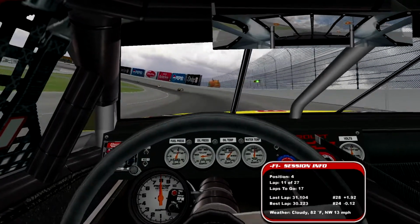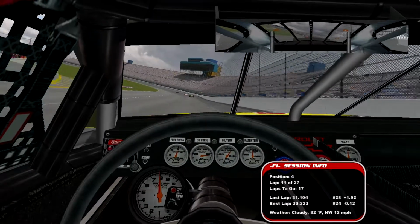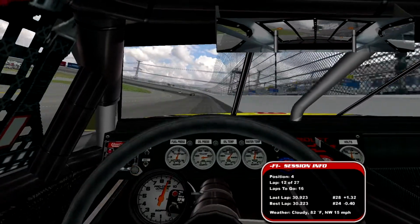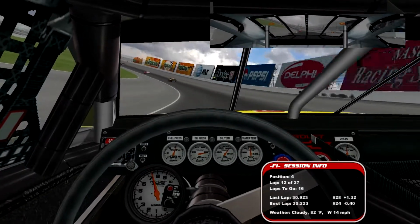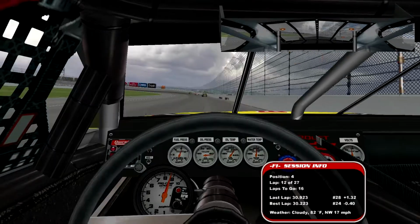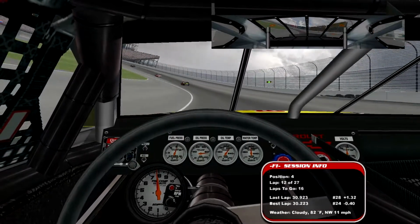We're less than 2 seconds back off of Brandon here. So Brandon looks like he was passed by Dale and Dale. We're sort of reeling him back in, but as I said, pit stops are coming very shortly. We're with 16 laps to go, and I think they're going to pit with 15 laps to go, if I'm not mistaken. So a few more laps. I'll run as hard as I am comfortable. Luckily, lap traffic is not a factor now, but I have a sneaking suspicion that lap traffic is going to come into play very soon, especially after pit stops.